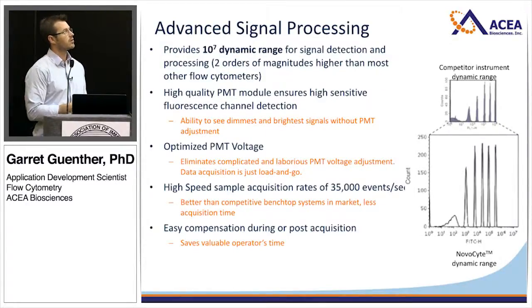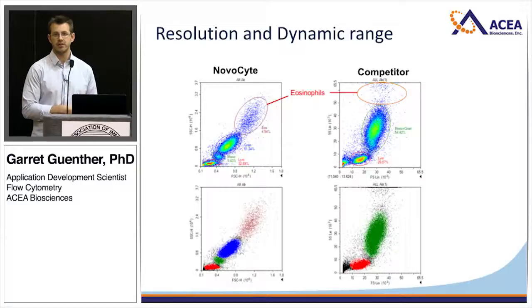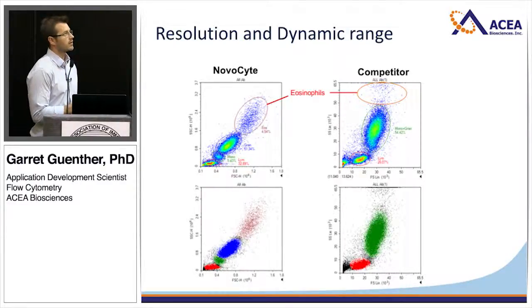So this is an example of the resolution and dynamic range that we offer with the NovoCyte. On the left-hand side is the NovoCyte running a whole blood sample, and on the right-hand side is a competitor's instrument. What I want to point out in this top chart is that we're able to distinguish lymphocytes and eosinophils in the same plot, whereas we cannot do that with the competitor's instrument, because we're looking at the lymphocytes here at the expense of the eosinophils. If we want to look at the eosinophils, we have to move the voltage down at the expense of viewing the lymphocytes.